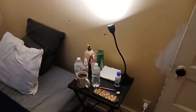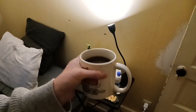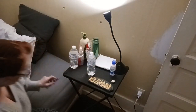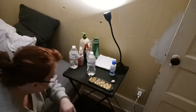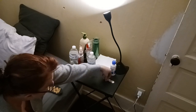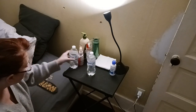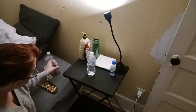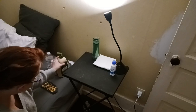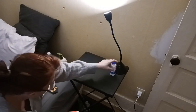Take care of your nightstand. That is going to go into the kitchen. I don't need to sweep in here today because I did already. Take care of your nightstand daily because it gets dusty and you get coffee rings on it. Recently had a power outage, that is why there's a candle there.